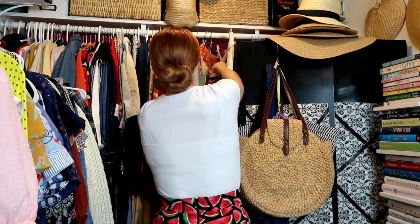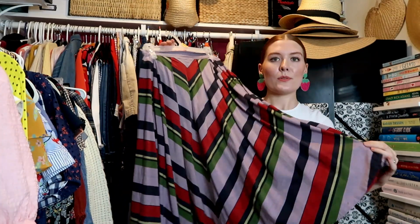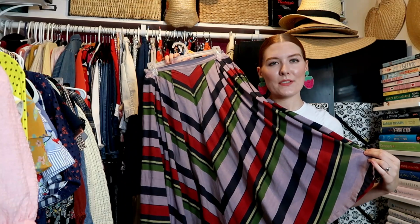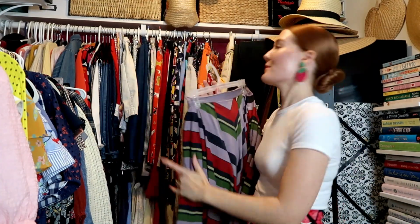This is one of my favorite vintage skirts. It belonged to my grandfather. It's the most quintessentially 1950s striped circle pleated type skirt. I absolutely love this. I wore this a ton in high school and college when I was hardcore vintage, and now I bring it out every once in a while whenever I want to be taken back to those roots.